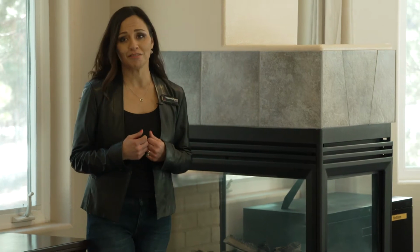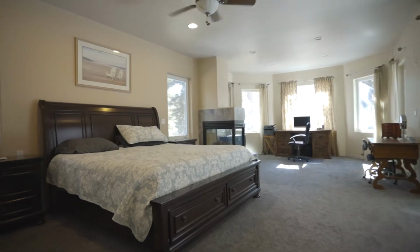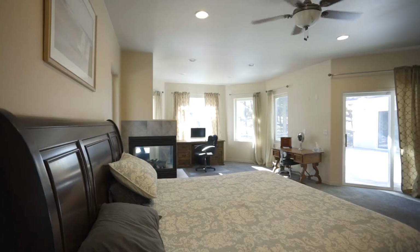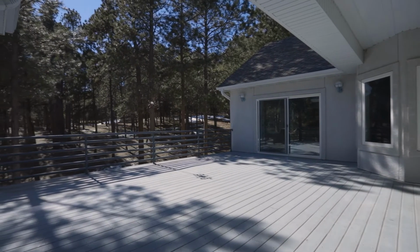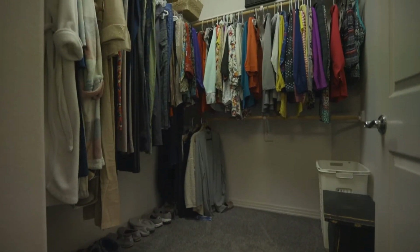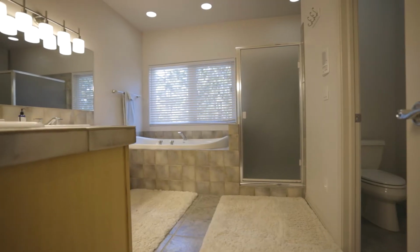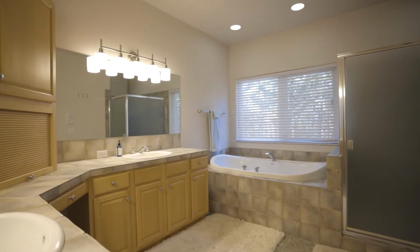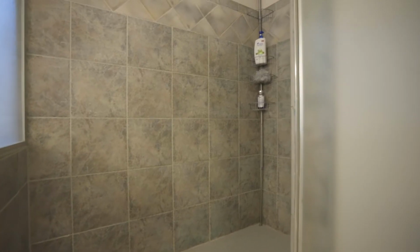You guys are going to love this master suite. It is complete with a 3-sided fireplace, a private sitting area, a private exit onto the back patio, a gorgeous 5-piece bathroom, and a walk-in closet. When you're done with the day, you can retreat to the spa-like master bathroom with double vanities, a deep soaking tub, large tile shower, and views of pine trees.